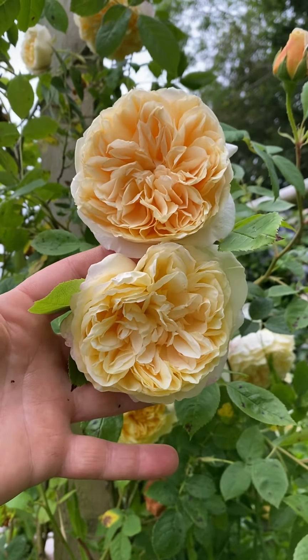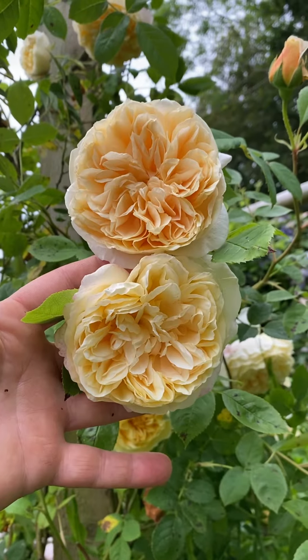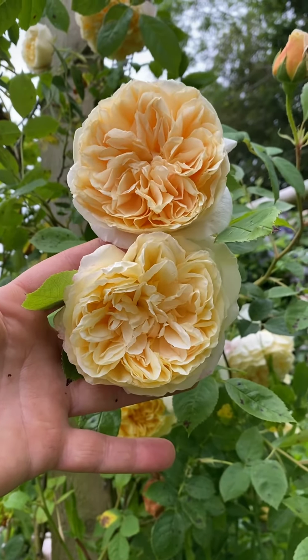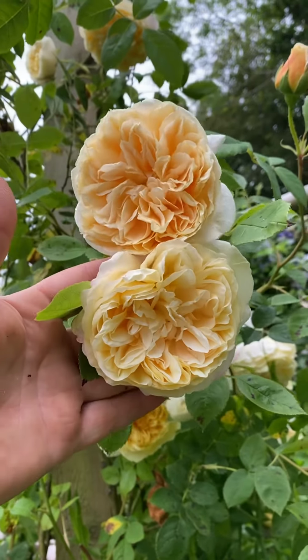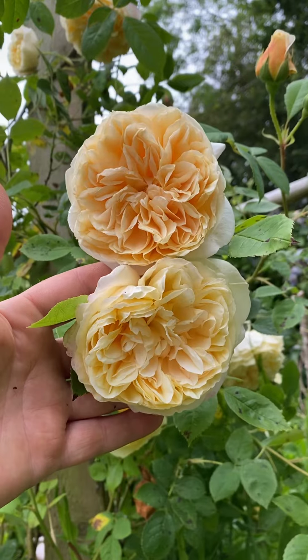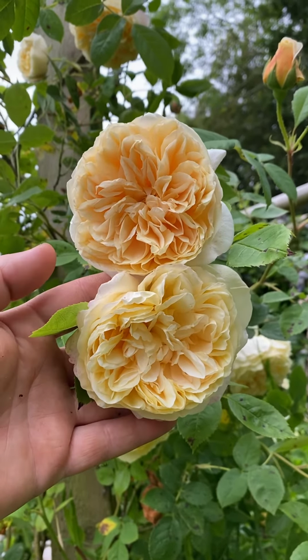But this is Graham Thomas, a climbing rose of medium size, bred by David Austin Roses, which is an absolute cracker. So if you wanted something fairly decent size, which is not going to get out of hand in most people's domestic gardens, this is a great climbing rose for you to consider.